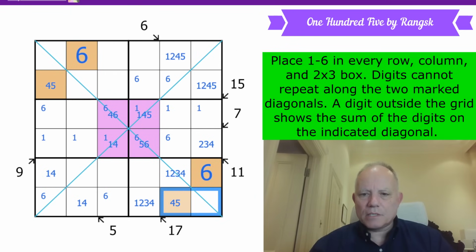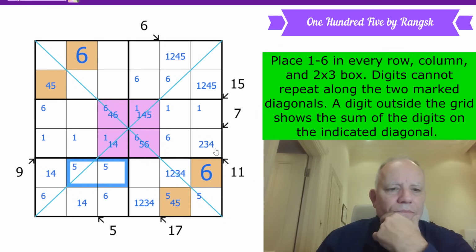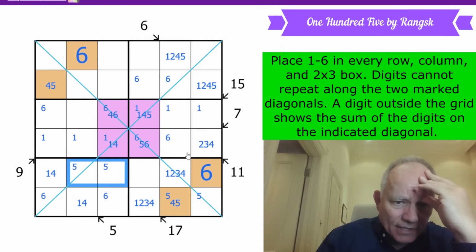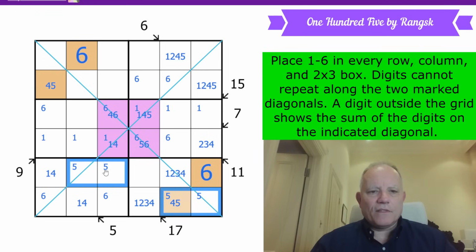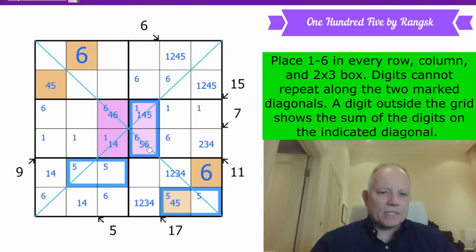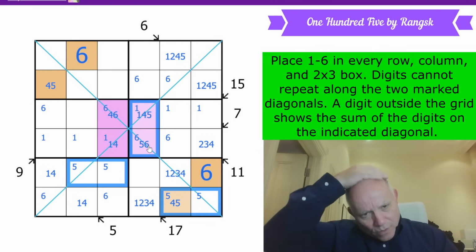So 5 in box 6 is in one of those two. In box 5, it's in one of those two. Is this going anywhere? It might be. Well, it's going to have effects on some of these diagonals. So we started... Well, now we did start with the 7 diagonal, finally, after doing loads of other work. So we've got 5 in these places. Yeah, that's interesting. How are we going to make the diagonals work here?